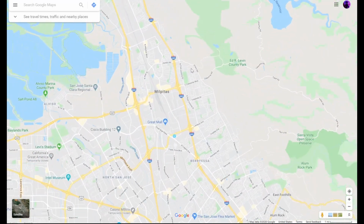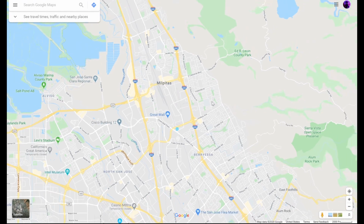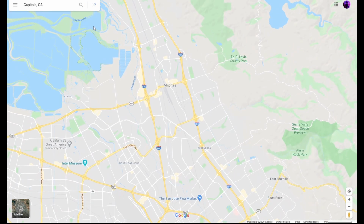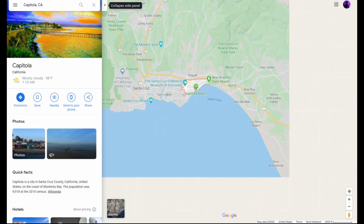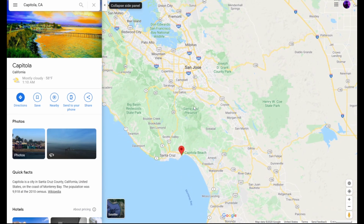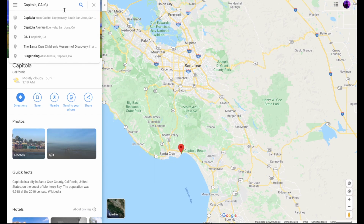If you don't know, I live around the San Jose / Milpitas area of the Bay Area, and I actually had my test scheduled at a location that was 1 hour from me, in a little town by the sea called Capitola. The reasoning behind this was just to get a location that really didn't have much backup, and to get my test done as quickly as possible.